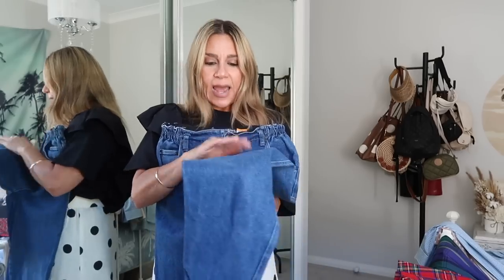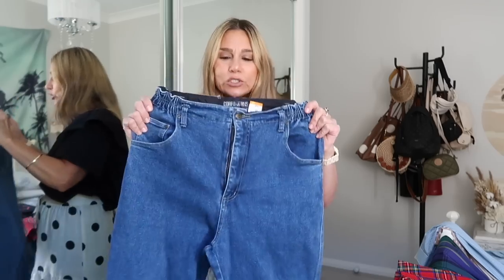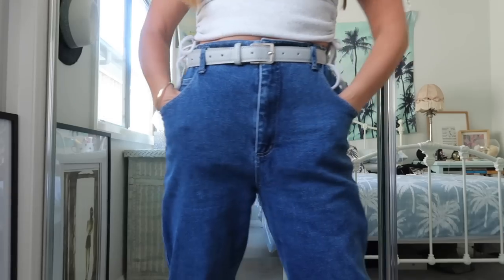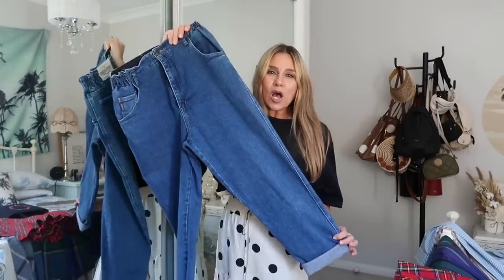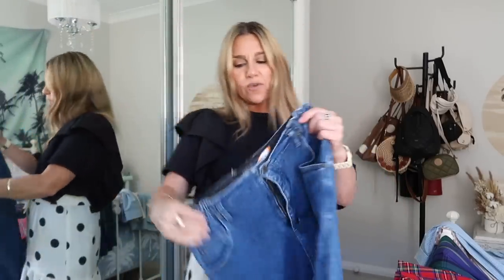This color has no grain in it, but it's just that very old school blue. It's that just gorgeous old fashioned denim. I think these jeans are going to look so much better belted because I wasn't really sure about the front of the jeans. I loved the back, the two pockets in the back and the two pockets in the front. And I just loved the shape. This kind of mum style shape is always just so flattering.